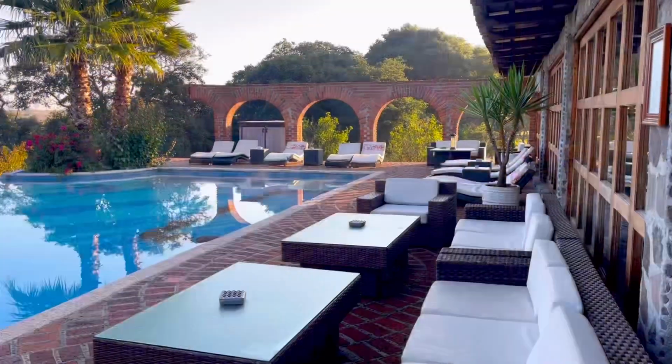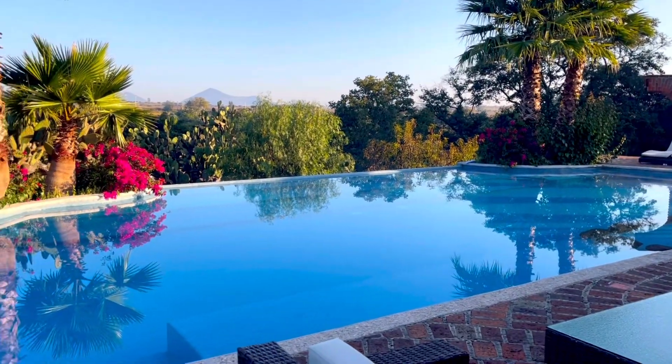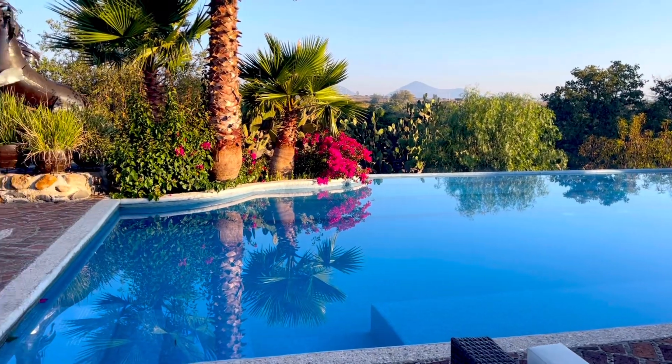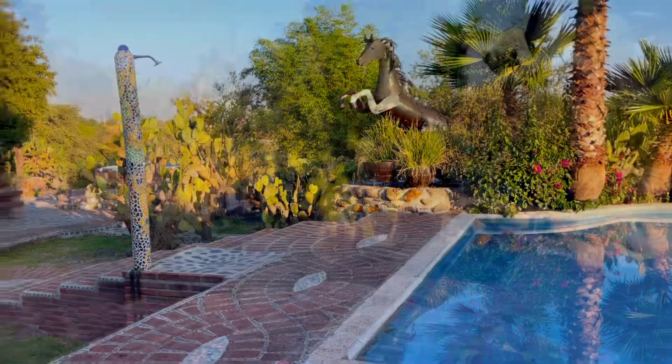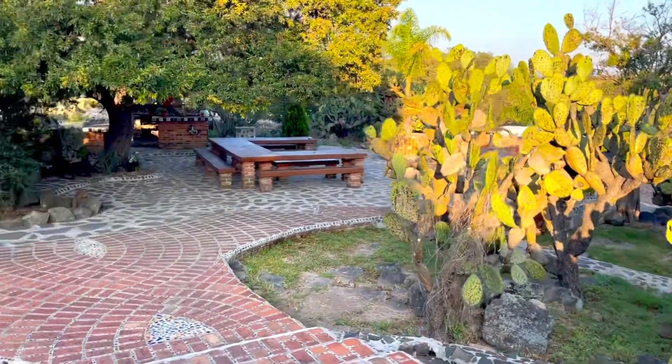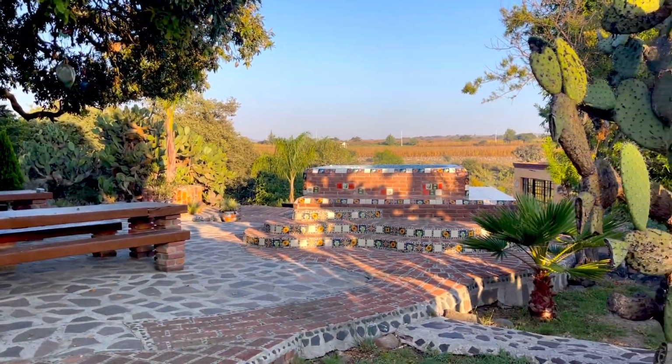It's lovely. This is their beautiful infinity pool. I love how it's so big. It's surrounded by gorgeous flowers. You can lounge here. Love that horse statue as well. Everything is so beautiful. And then if you head down these stairs, you see that bench. That's where we eat lunch every day. And then this awesome jacuzzi as well.